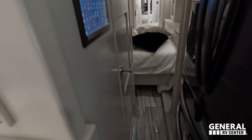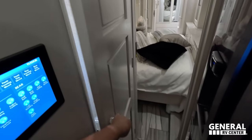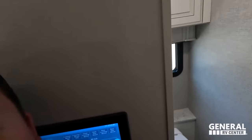Coming on back here, you can get to the fridge. There you can see the rear bathroom, bedroom bathroom. And then here, access to that half bath.